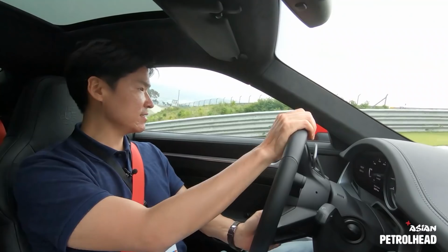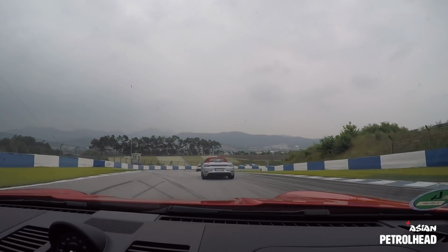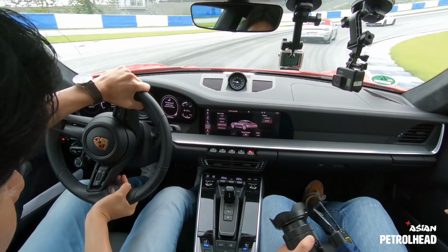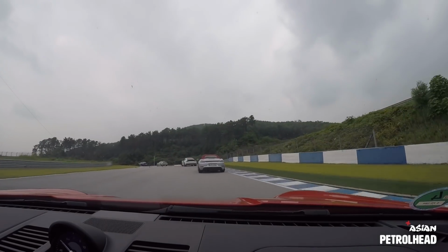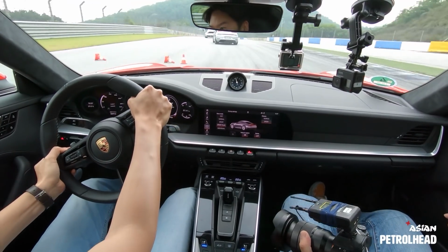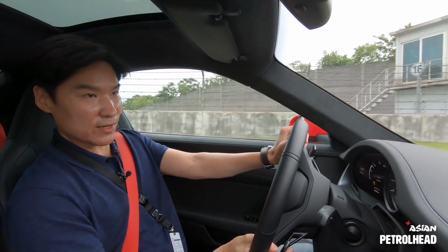And I've driven the 4S too, but on track, this rear wheel drive version feels more alive and faster too. Wow, okay. And red line happens at 7,500. It's making all the lovely noises.